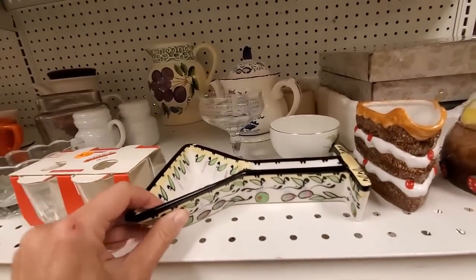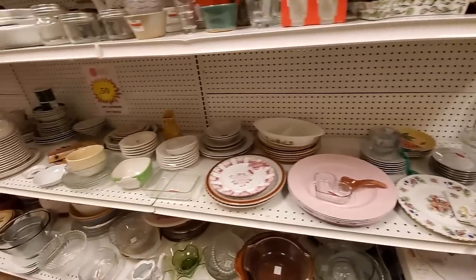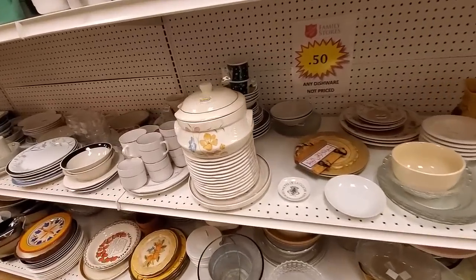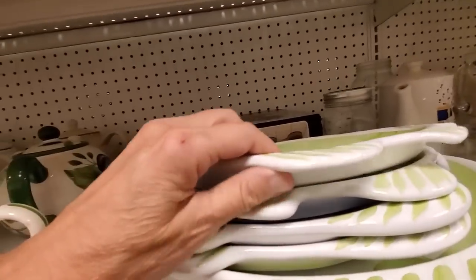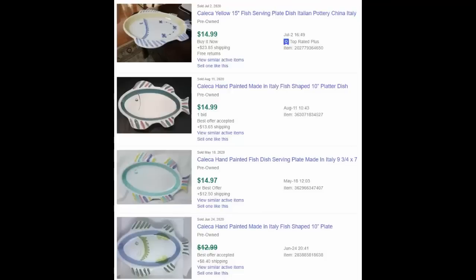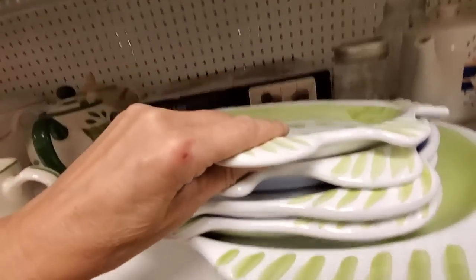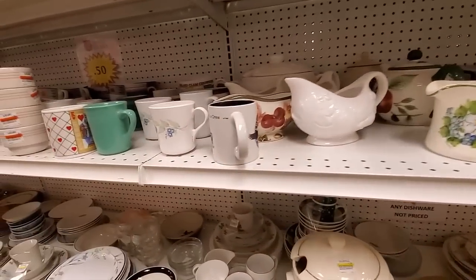This was cute, but it did have a chip. And then I spot these. These are fish, and they are made by a brand called Calica, which can be a decent brand, but these are big, hard to ship for $15. Just not worth it. So I did leave them behind. Reluctantly, though, because I did like them.